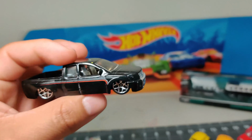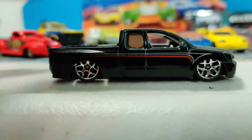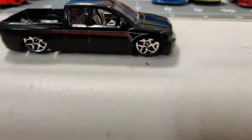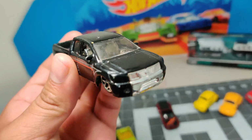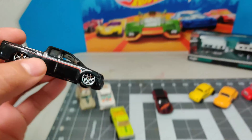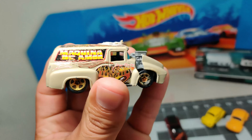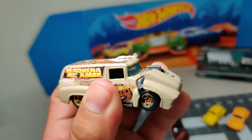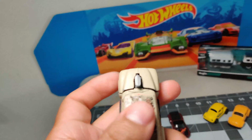It's a lowered Altima, or I keep calling it an Altima. It's a, well, you guys know what it is. Titan. There we go. This cool little Titan here. Pretty cool. And here we got, in Spanish, Love Machine, with the opening hood, or closing.